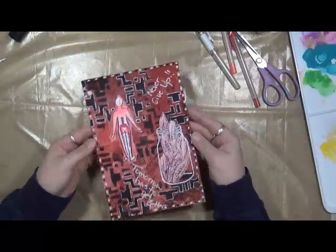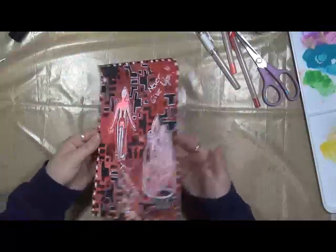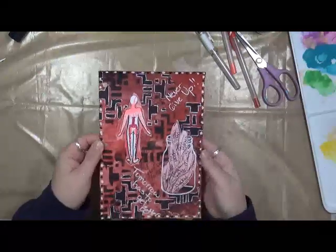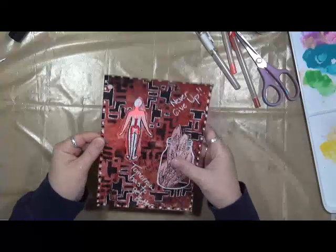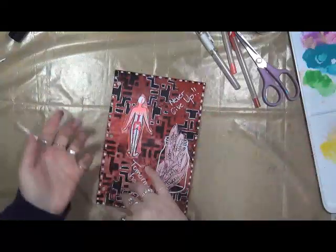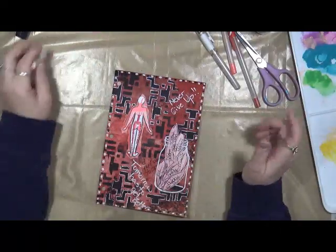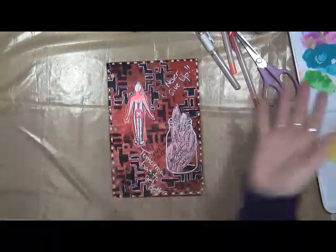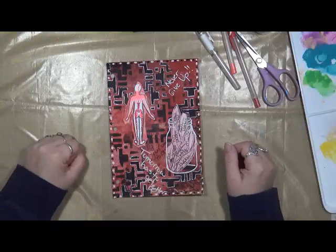Now, what I'm going to do is dry this up real quick, and I am just going to play on this backside. So that's just going to be a little bit of bonus for you guys. Like I said, I want to dry this up really well. I'm going to flip it over. I might do a little bit of journaling, and then I'm just going to play around and do the backside of my page. So I will be back in a bit.